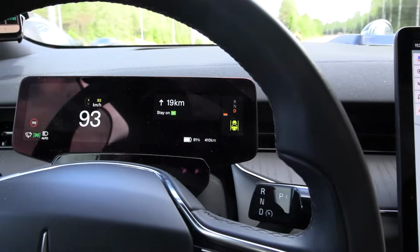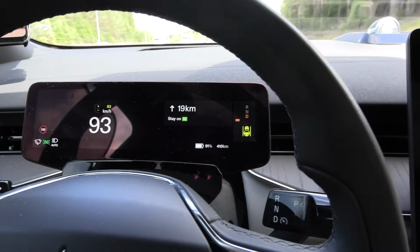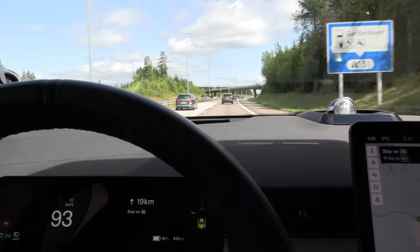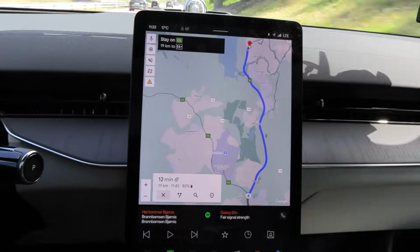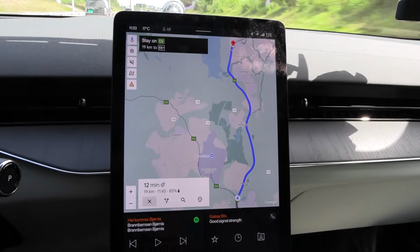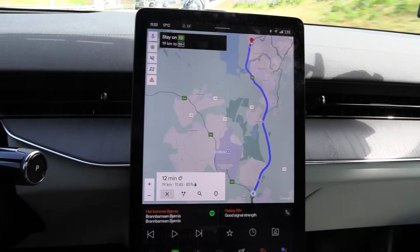So we are using, what's it called again here? Pro Pilot. Okay, but auto steer. It's actually doing a pretty good job. And in the 1,000 kilometer challenge I tested with the other non-performance, it did not slow down in the curves. So that's good. And then here you see a nice big screen. The screen here is bigger than in the Nio, I believe, because the Nio is just a bit shorter.